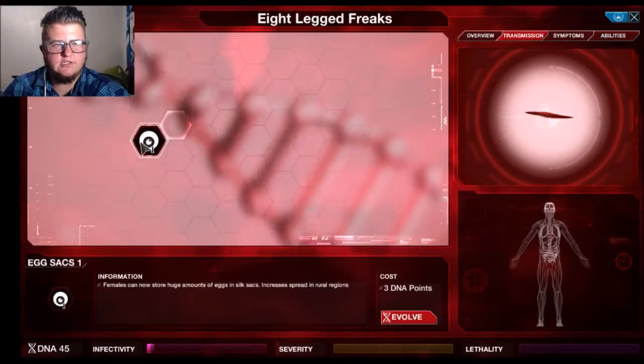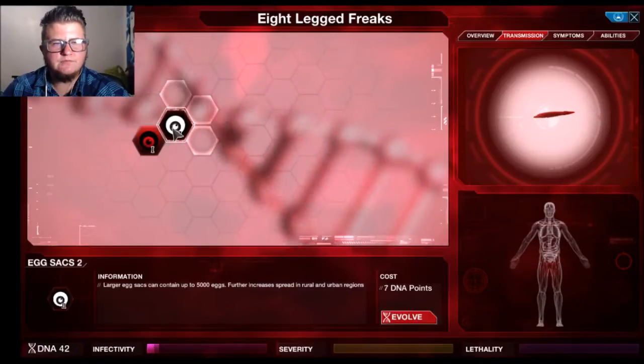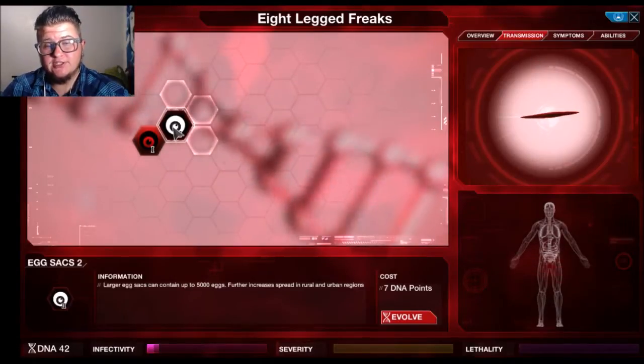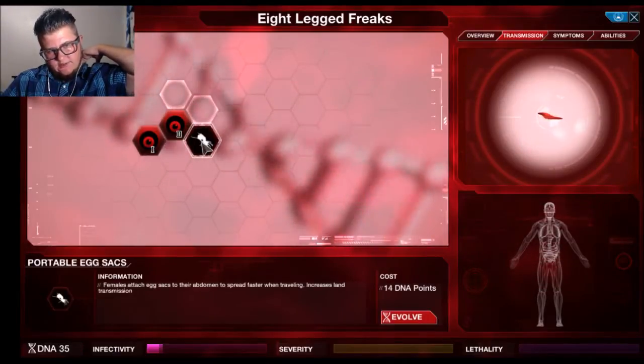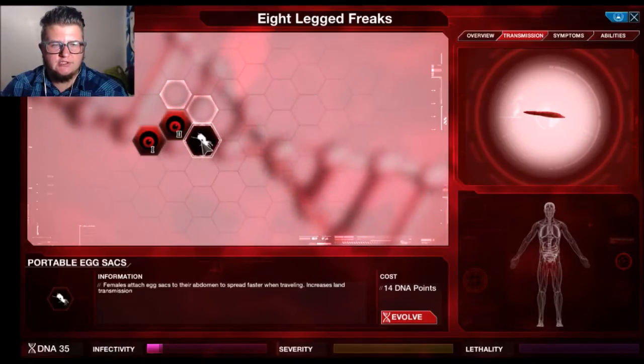Okay, let's go ahead and do this first, which is egg sacs. Females now can store a huge amount of eggs in silk sacs, increasing spread in rural regions. Egg sacs 2. Larger egg sacs can now contain up to 5,000 eggs, further increasing speed in rural and urban areas. Portable egg sacs. Females attach egg sacs to the abdomen to spread faster when traveling. Increases land transmission.